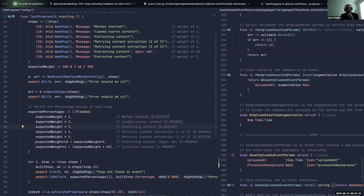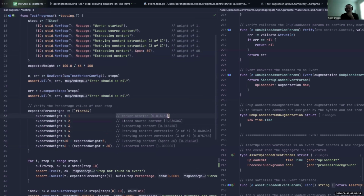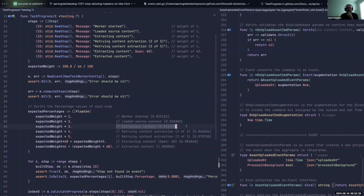But when we get to something like this, some of these steps we know are going to be very quick, like just telling you that we have started the worker, or that we've loaded the data from Google Cloud Storage, or that we're starting to extract the content. These are very small updates that should happen rather quickly. But as Jordio experienced yesterday or the day before, he was transcribing a call, and it took like 2 minutes to transcribe. And there's no data that I can get from DeepGram to draw a progress bar. And so we fake it until we make it.